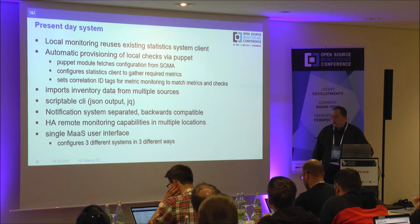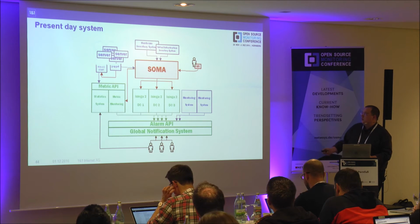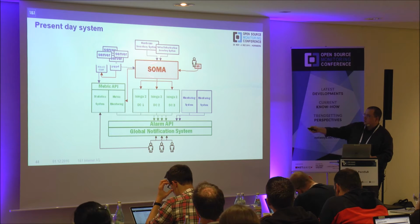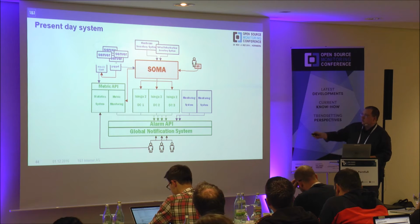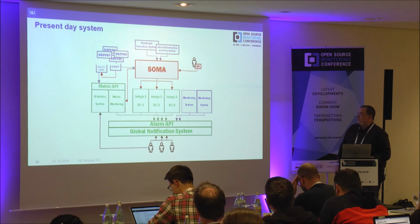And the system already configures 3 different systems in 3 different ways. So here we have a template translation layer. The metric monitoring natively speaks the format from SOMA, and then we also have the Puppet fact that does the metrics client configuration. So from our current point of view, we're pretty good on delivering on what we intended to do.